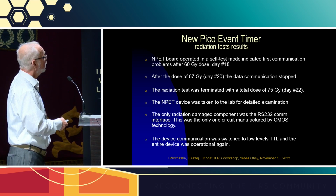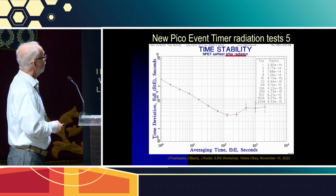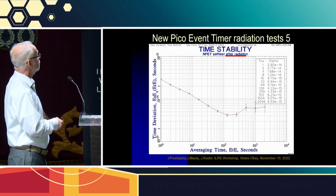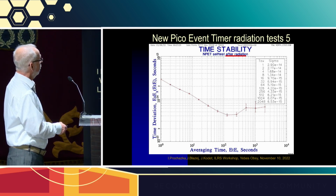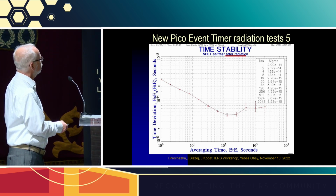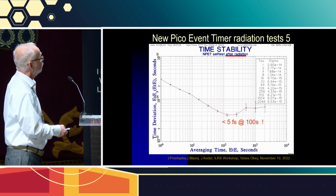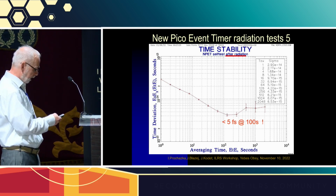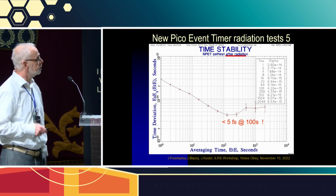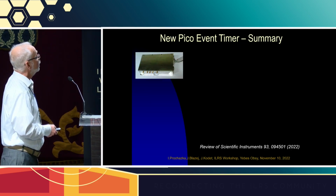And immediately after that, we started the test of the device again, and this is the timing precision in the sense of time deviation. One femtosecond is 10 to the minus 15 seconds. It is 4.5 femtoseconds after 100 seconds, and it is stable for many hours, better than 6 femtoseconds. It means the device is working after the rather strong radiation.